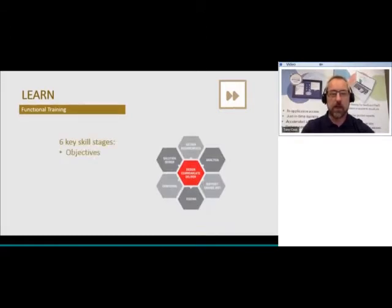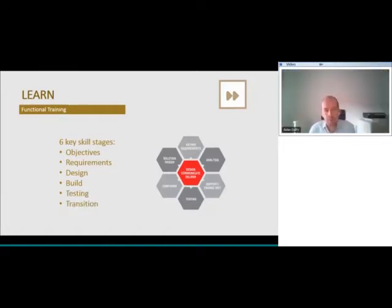I'll pass over to Aidan now to talk more about the functional training, what you can expect to get there. Sure, yeah. So what we teach in the functional training is based on the six key stages of an Oracle project. So objectives, requirements, design and build, test and transition. And those are the 6 key skills of a functional consultant.